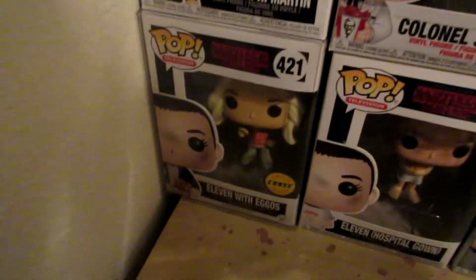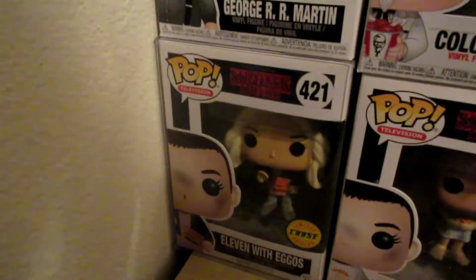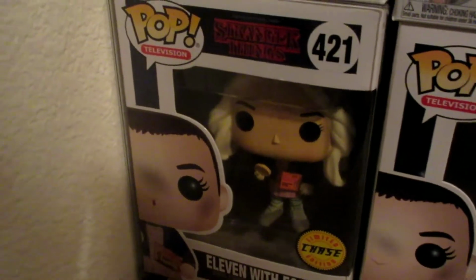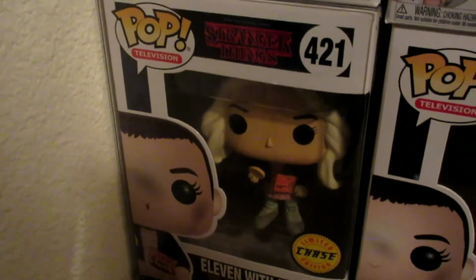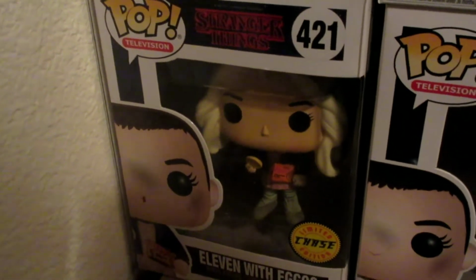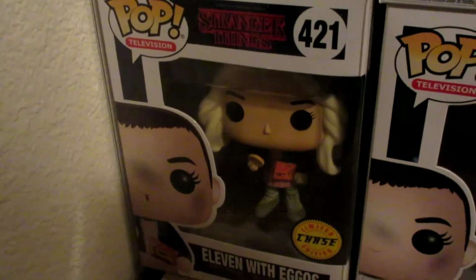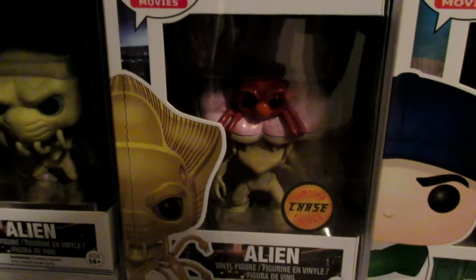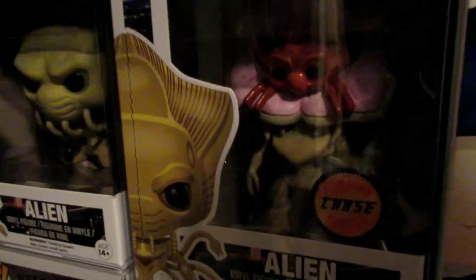Next one is not mine, but it's fantastic. It's the Eleven Chase from Stranger Things. This is Law's. This is a great Chase. Obviously the variation is she's wearing a wig versus her short hair, regular version of her. But yeah, it's great. Next up is my Alien Chase from Independence Day.